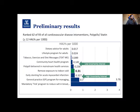So it's really important to think that among public health measures, you will get the biggest bang for your buck if you invest in removing exposure to indoor cold.